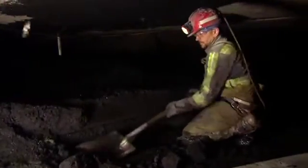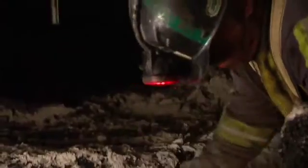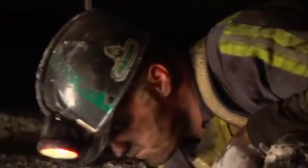Mine emergencies are a rare event in underground coal mines, but when they do occur, miners need to be prepared to react properly. They have to make certain decisions as to whether to escape, to evacuate, or to find shelter in the mine.